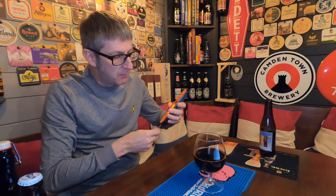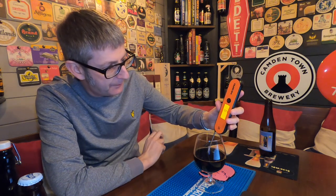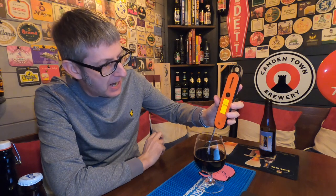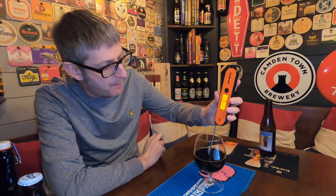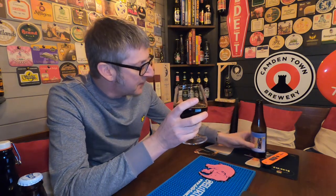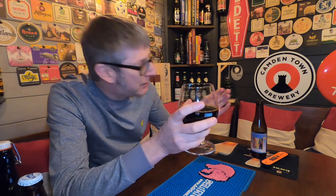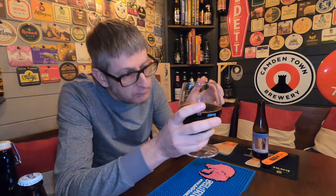Now, I've brought the thermometer with me, to give you an idea of when to pull out a beer like this. As you can see, I've pulled it out at just over nine degrees. So, 11% beer, and hopefully as it warms up, it's going to get a little bit better. That gives you an idea of how I like to pull out the beers, usually a degree and a half less than the ABV. So this is 11%, so I've got this out at like 9.5, might as well say.